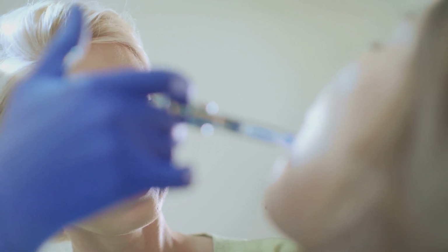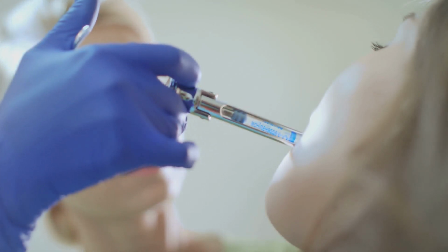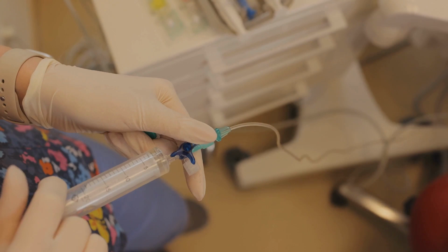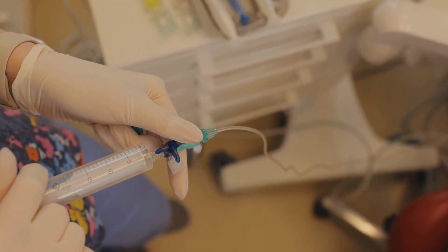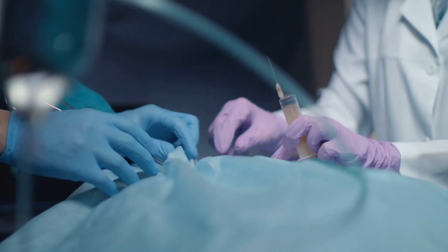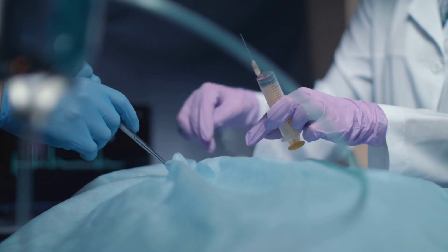The most commonly used injectable anesthetics are lidocaine and bupivacaine. Lidocaine is often used in dental procedures and for numbing the skin before minor surgeries. Bupivacaine, on the other hand, has a longer duration of action and is used for procedures that require a longer period of anesthesia. Then there are local anesthetic solutions for nerve blocks.